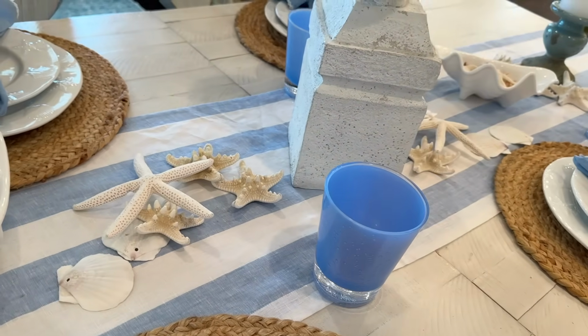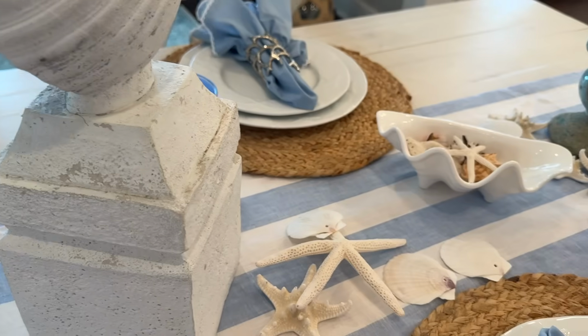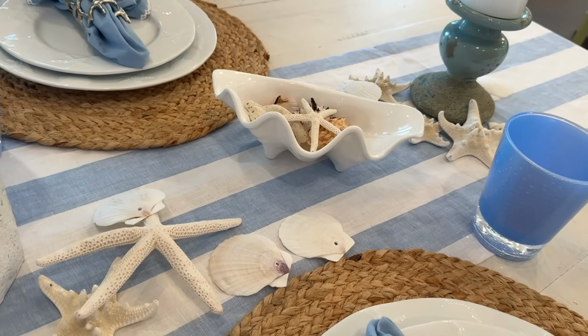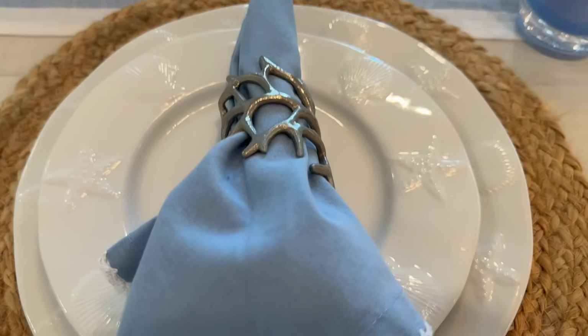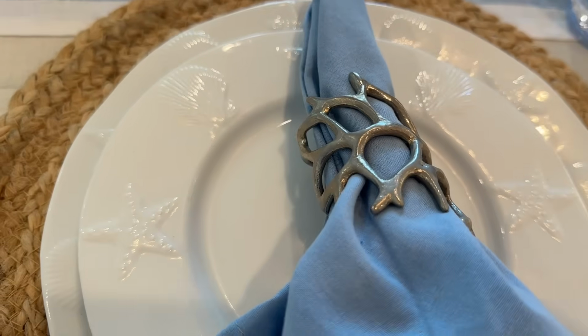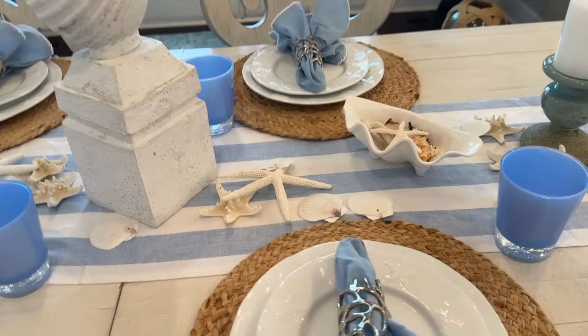I had so many shells. We were removing them for the day of the brunch, and my grandson and I just spread them along here, and I really liked that. I was using the seashell napkin rings, so I looked through my stash, and I had these, which are a stainless steel coral. And so we did that. So that's what's changed here.